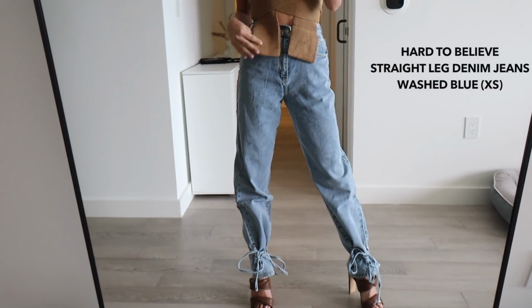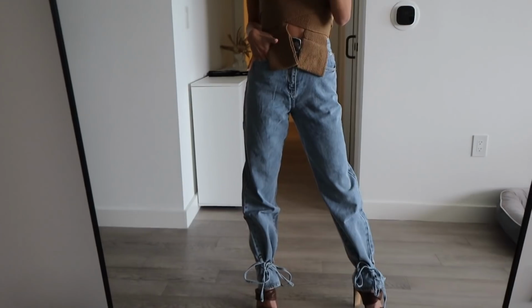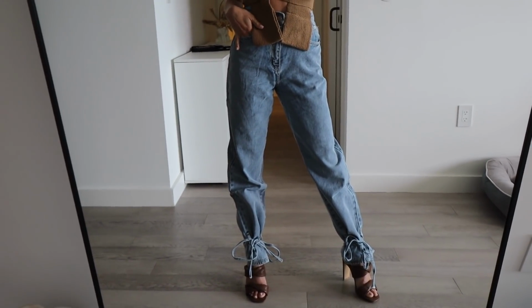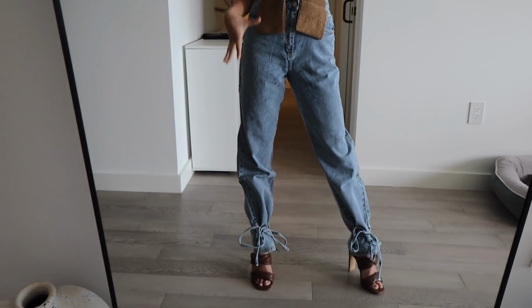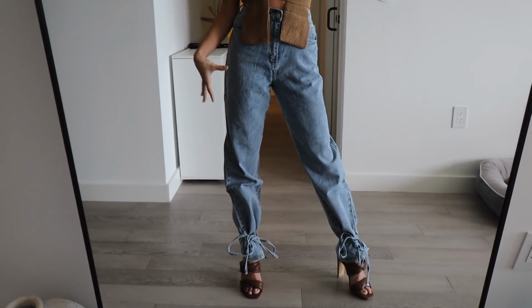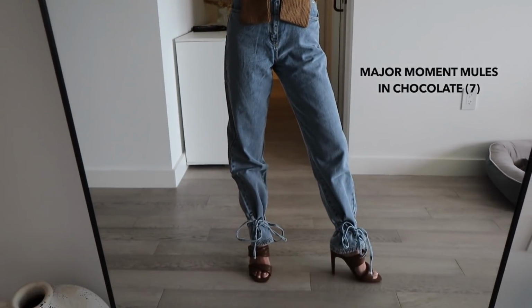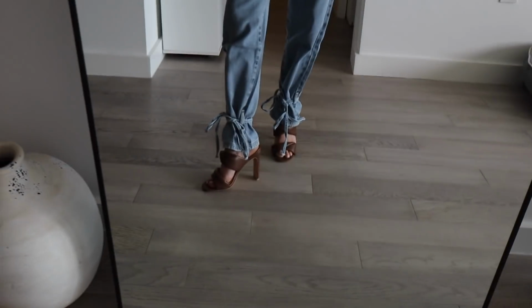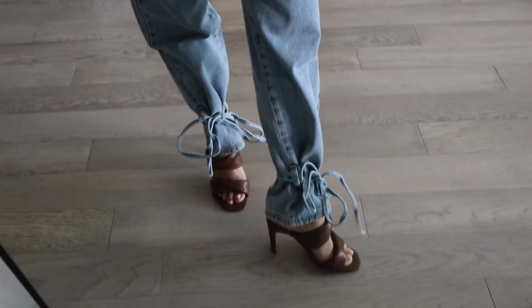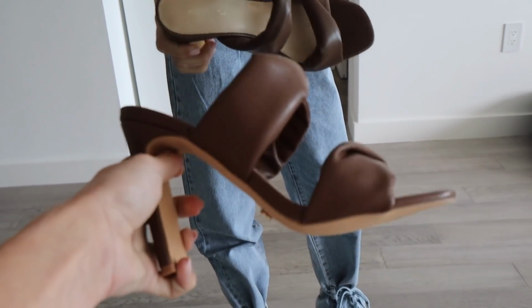Next up, I have these jeans. I love that they tie at the ankles like that, especially because it's a more baggy fit. So I really like that it cinches at your ankles so it can show your leg line a little bit more. The shoes are also really cute. I probably wouldn't wear this entire outfit together just because I don't like that the browns are different. But I do really love these little mules. I just think they're a really pretty, classy shoe.